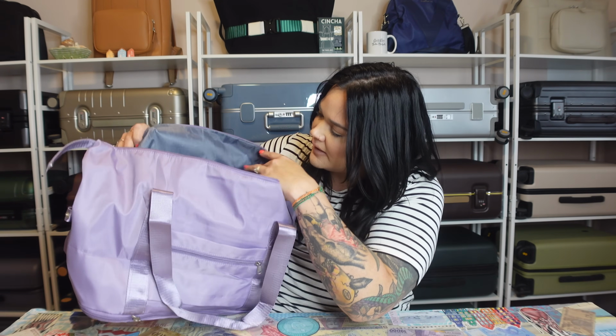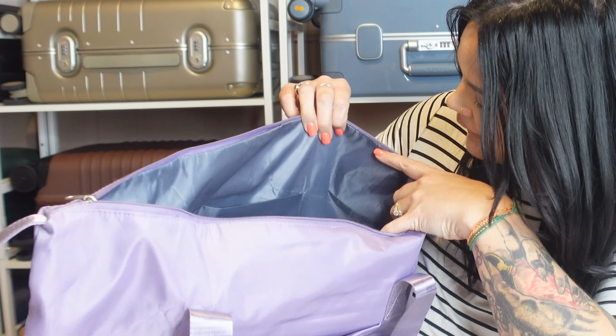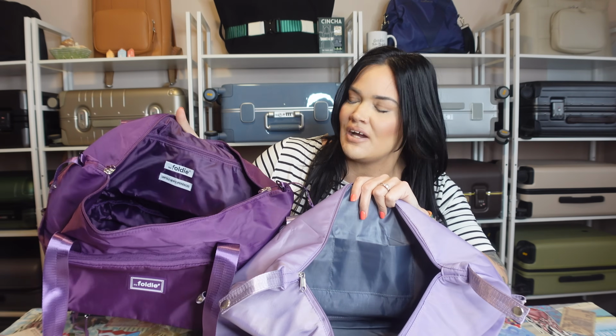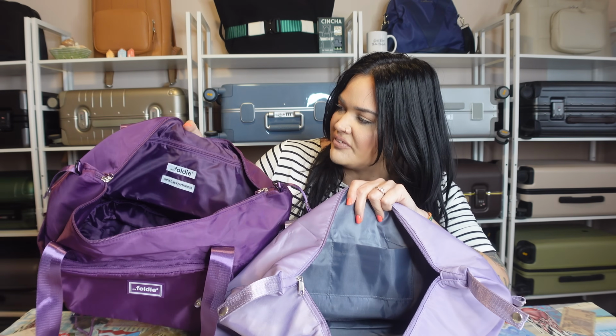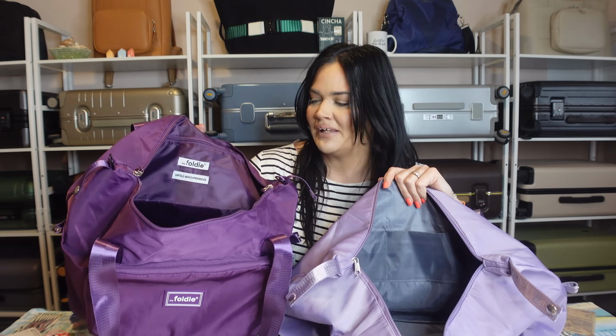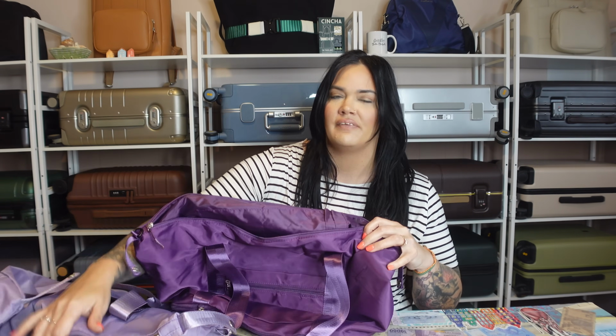Coming along to this side, we do have, again, another slip pocket, and this one does not have pen pockets. The inside fabric of the FOLDIE bag does feel a lot nicer as well, but you guys aren't shocked by that. And then the slip pockets on the FOLDIE are a little bit bigger than this one. But now it is time to look at the BagSmart bag, and we all know that this bag is designed a little bit differently.